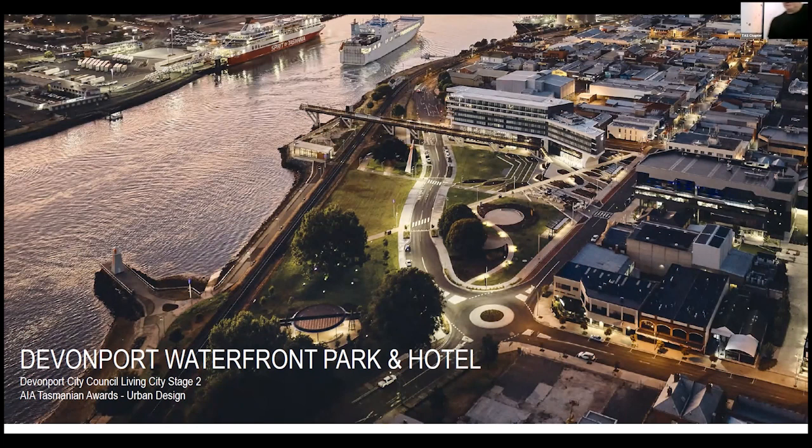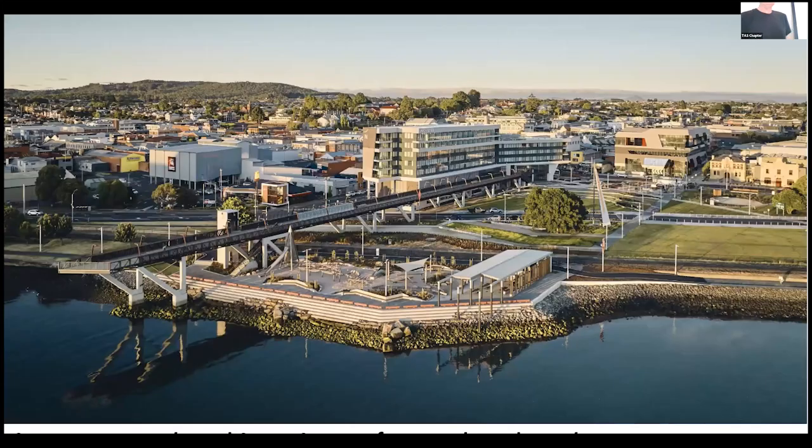Thank you. This project is stage 2 of a 2-stage project. The first stage was completed a couple of years ago with the building of the Pineapple Centre, which is a civic function centre, library, convention centre and council offices, a car park and a market hall. Stage 2 is the Waterfront Park and Hotel, and it's Living City, led by the Devonport City Council's idea of trying to build urban regeneration for the city rather than seeing it dissipated, so that it's actually strengthened through the development.